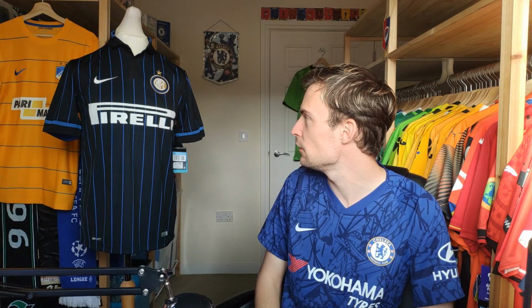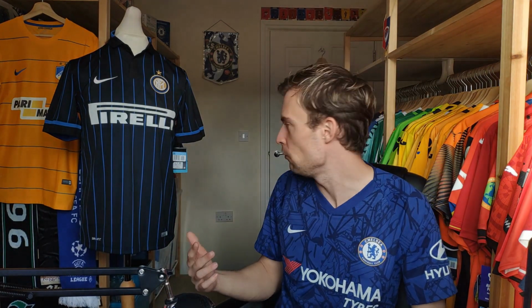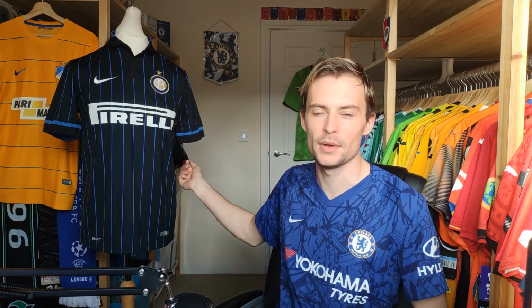Okay then, so this one is of course Inter Milan. It's their home shirt from 2014-2015, and this was possibly the first major team that I added to my collection. I started collecting in 2014, and I bought this shirt around Christmas time of 2014, so it may have been the new year into 2015. The season was coming up to about halfway through, and because I was relatively new to collecting, I ended up paying, not full retail, but on here it was £57.